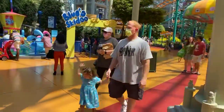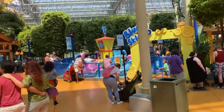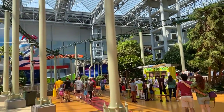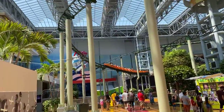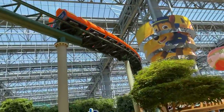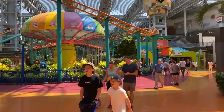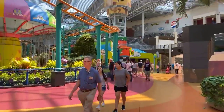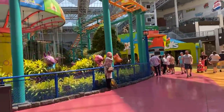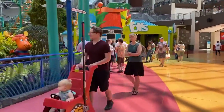So for those in Vancouver, it looks like it's pretty similar to Playland, the rides. Oh, there's a roller coaster right above my head. So it looks very similar to Playland, but just a lot more themed events. Just a little bit bigger, if you will. Seems like a decent size. Yes.